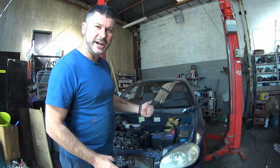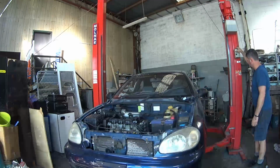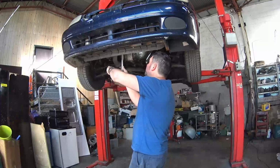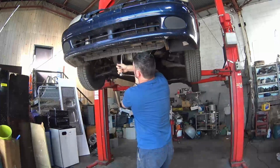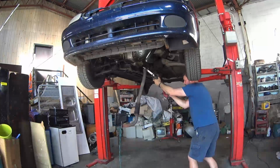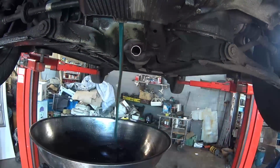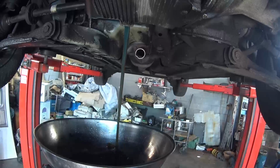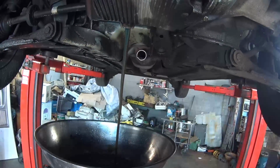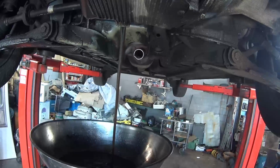So let's lift it up and take a look underneath, see what we can see. Water's all gone to the bottom. Oh, look at that. Lovely. Well, that's where a fair proportion of our water went, into the sump.